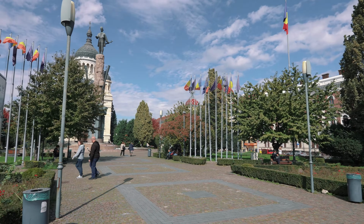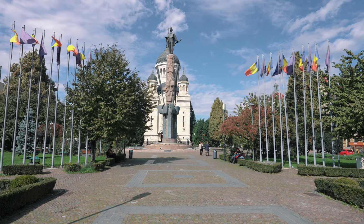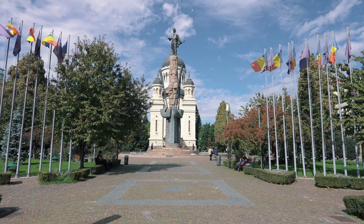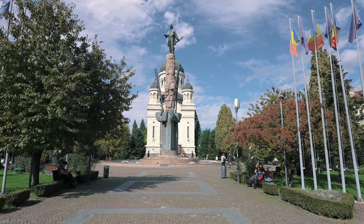One of which is going to be the Orthodox Church right in front of me right here. There's a beautiful statue once again. You can see all of the flags, and I'm going to go closer and show you guys this beautiful church because it is truly stunning.